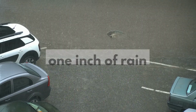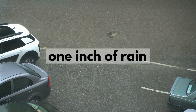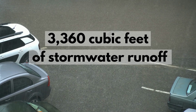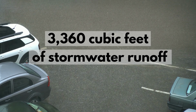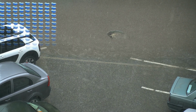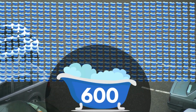Did you know that 1 inch of rain falling on 1 acre of impervious surface generates 3,360 cubic feet of runoff. That is 27,154 gallons of water, enough to fill over 600 bathtubs.